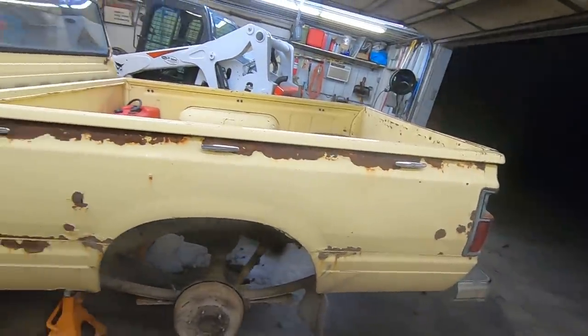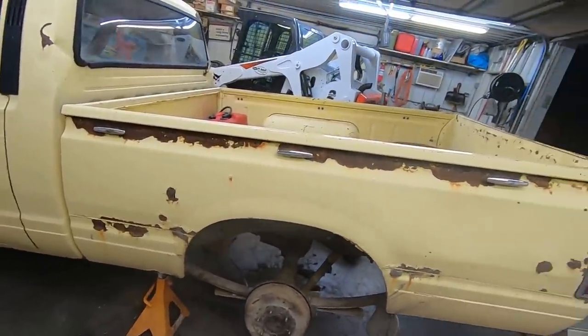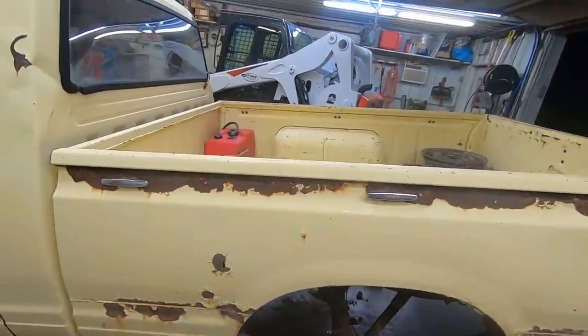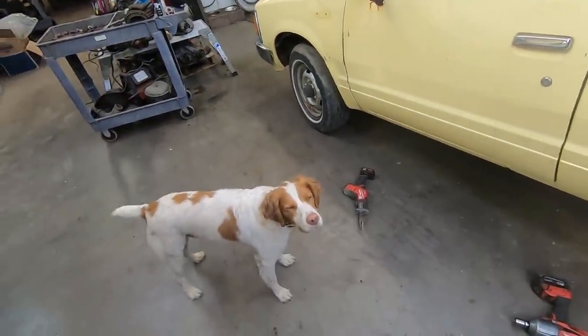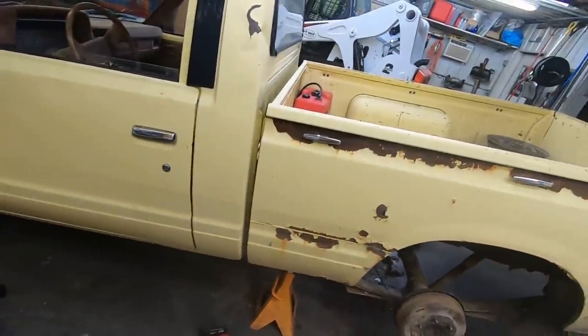I'm deciding if we should put some stripes on this thing or something, class her up a bit. Wish it wasn't all rusty, then we'd just leave it, but what do you think, Duffers? Have a sandwich, think about it.